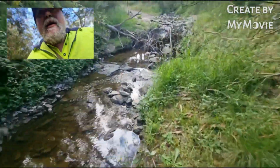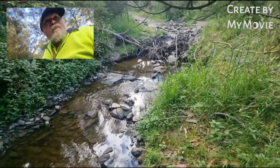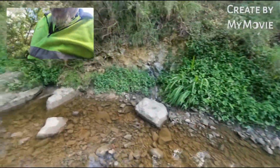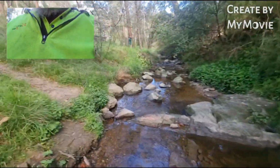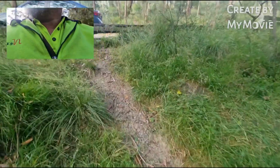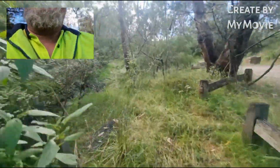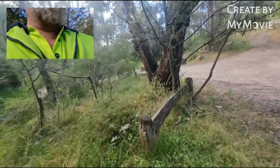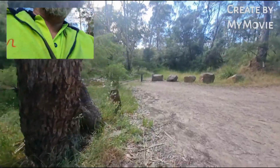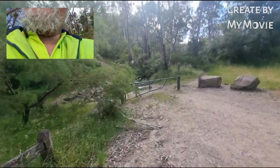Have got some okay colour just here where the bedrock is. But now all the trees there have sort of messed it up a little bit. A few trees have come down. We'll go over to where this walking track is, or the fire truck I should say. Well, the only reason I say walking track is because everyone walks across here.